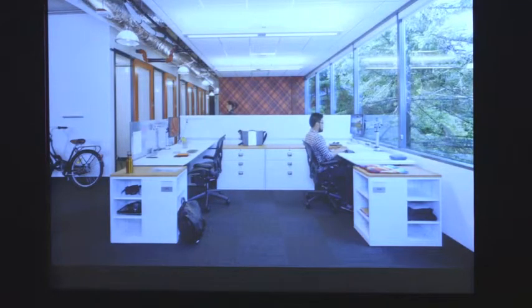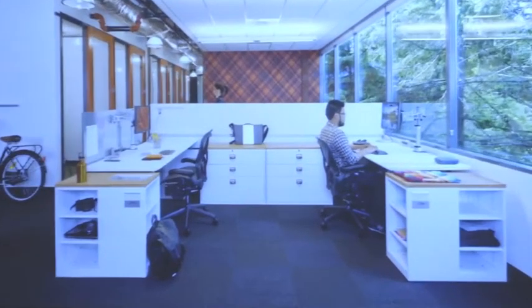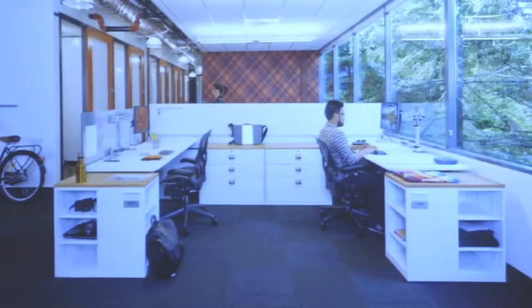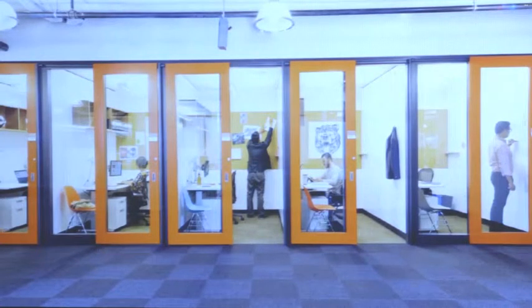This is at Microsoft. They have about 20 different manufacturers they work with, and they typically go with one in a workspace. We actually made this up with 5 different manufacturers so it didn't look like a kit of parts from one manufacturer.